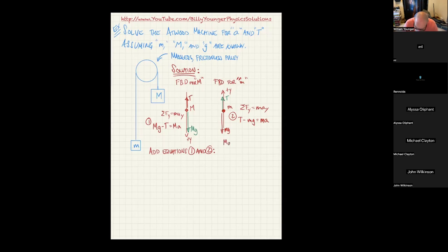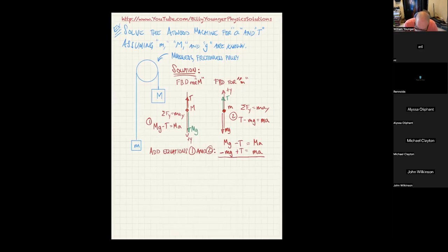I'm going to go Mg minus T is equal to Ma. And over this side, I'm going to say minus mg plus T is equal to ma. Okay, and I'm just going to add these equations. Now, I'm also going to take a jump in algebra here, so feel free to fill in the gap, but I'm going to realize that T and negative T are going to cancel out, and in fact, Mg minus little mg both have a factor of g in it, so I'm going to factor that out to begin with.